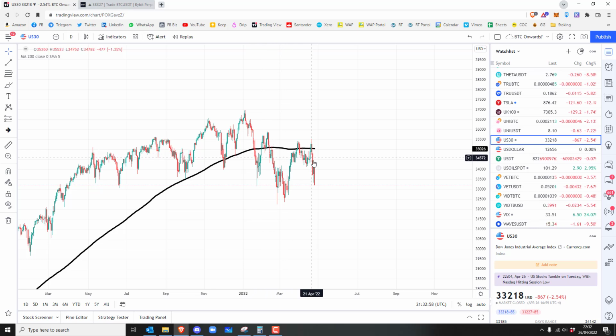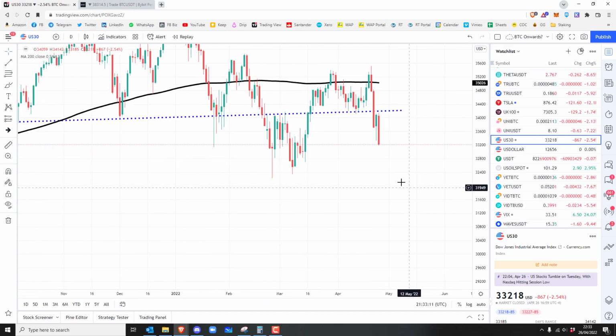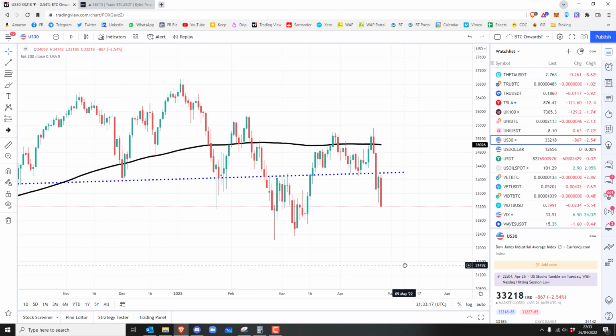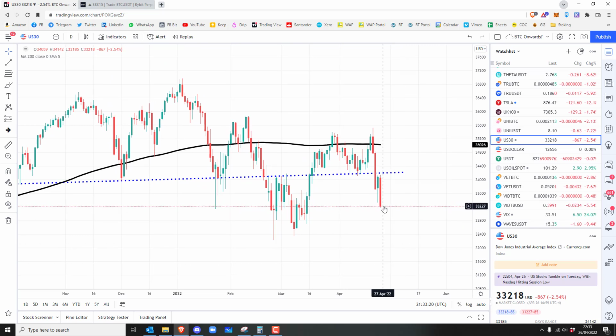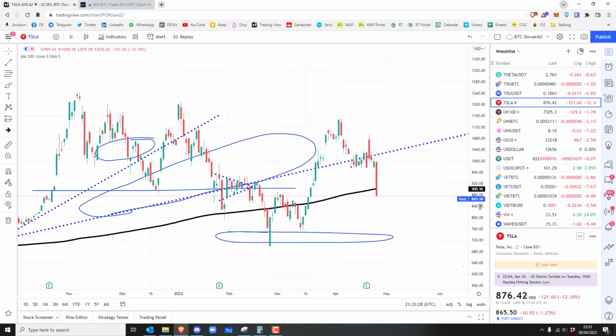So what's happening here is that this acted as support, and we've had no real commitment below the line, but now we've had a double top. There's the neckline, and that neckline of the double top is pretty much the neckline of all this, and we've plopped through it quite comprehensively. We've pulled back to retest it, and now it's a sayonara candle. But again, you don't really want to short it here because it could just pull back up to 33,600. And everything else is going to pump down.